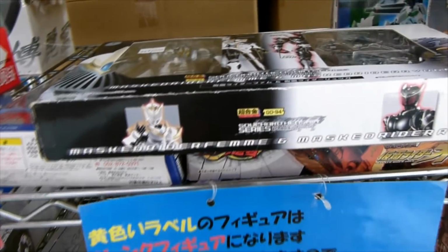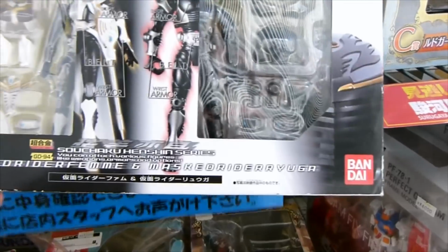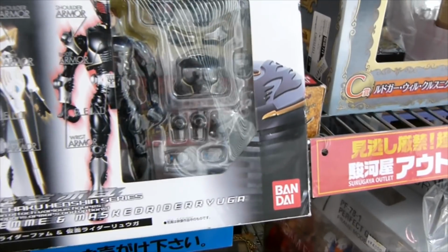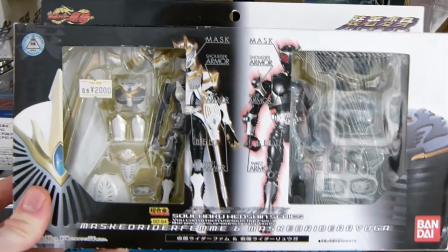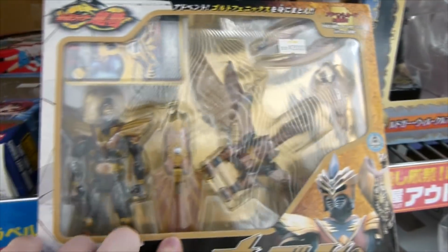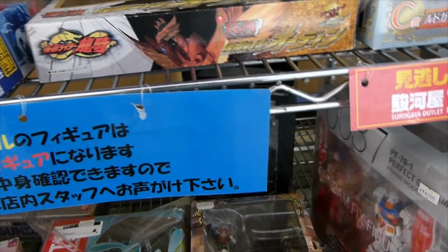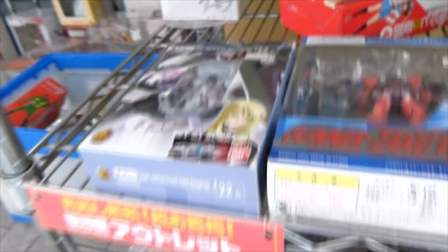So we're right around the corner from the Radio Kaikan, and here we have, let's see, this is actually relatively expensive for what it is, and they have a lot of these figures just sitting here that don't really sell. I've seen some really cheap ones already. These type of stuff are only 800 yen. Here's some Gundam if you like that too. And there's more Gundam.